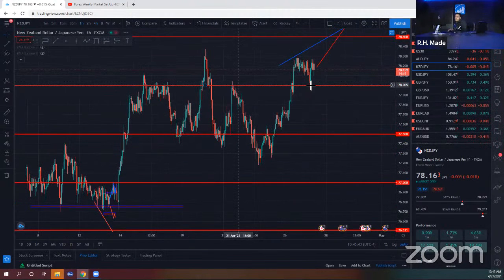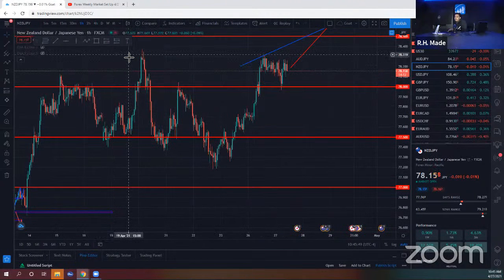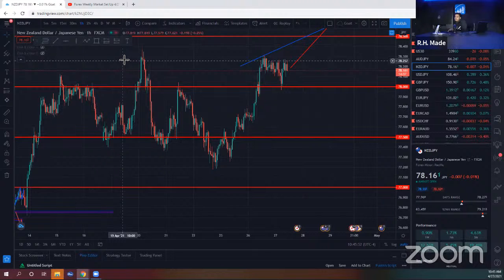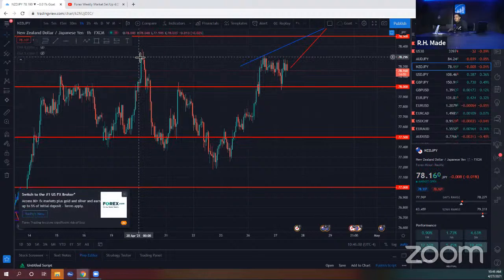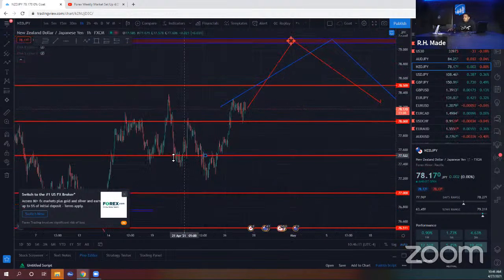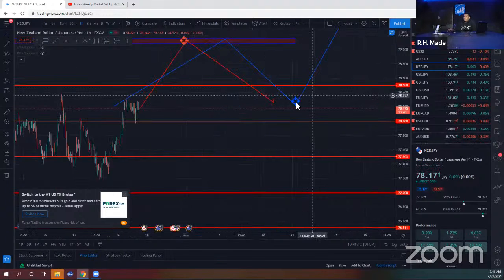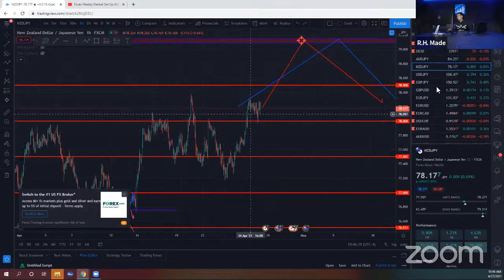So same thing as AJ. Short term, we are waiting for the break and retest. Once we get that break and retest, we're valid. So you're waiting for the break of 78,300. Once it's past 78,300 and it comes back down to 78,300, we will buy, which we have planned right here. Now we'll go to USDJPY.